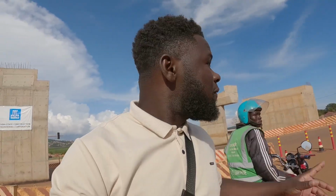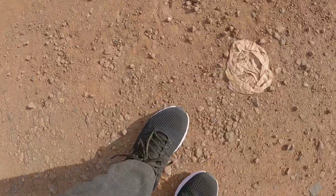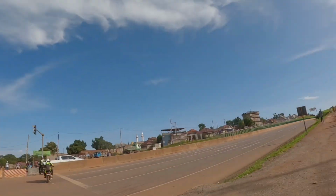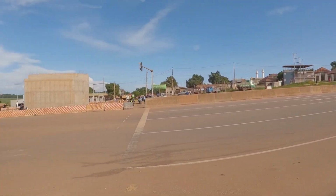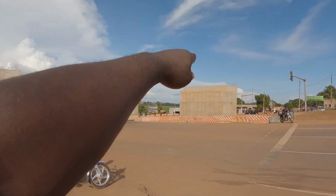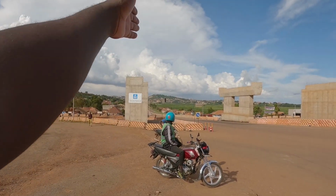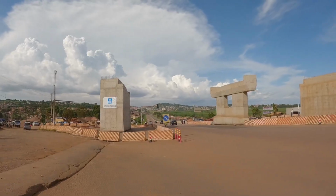All right, so I want to show you this flyover here from afar. Oh, my shoes are dusty. Let me show you the flyover, how it looks from here. So this one comes from Kajansi. The road comes from Kajansi, and then this is how the road looks like. It's going to come on top like that. It touches down on that side. And also over here, then this one goes to Munyonyo. All right, so let's continue with our vlog.